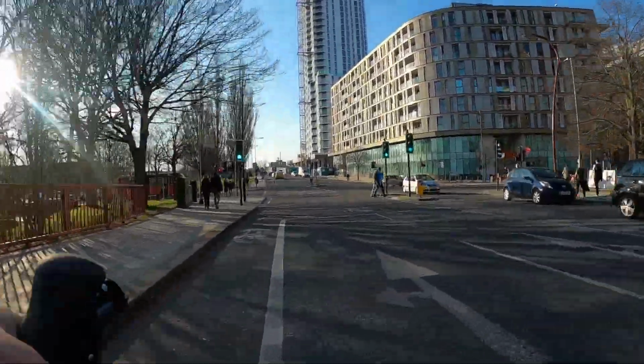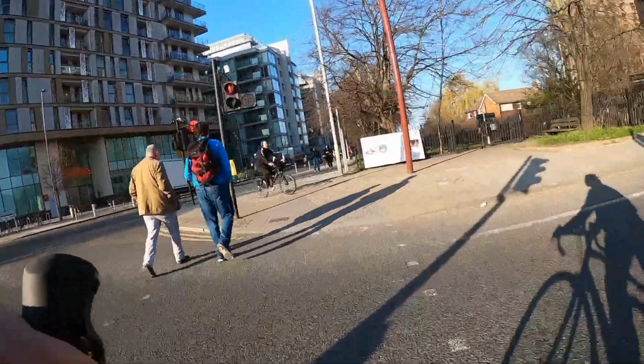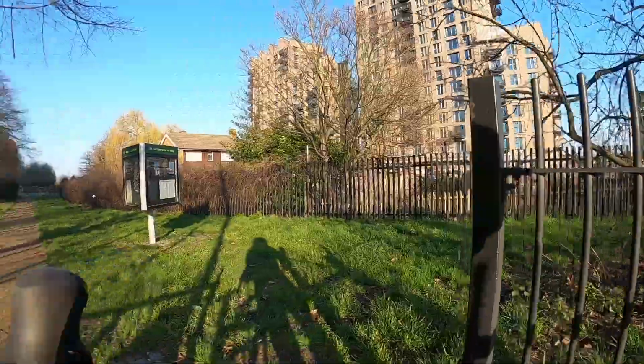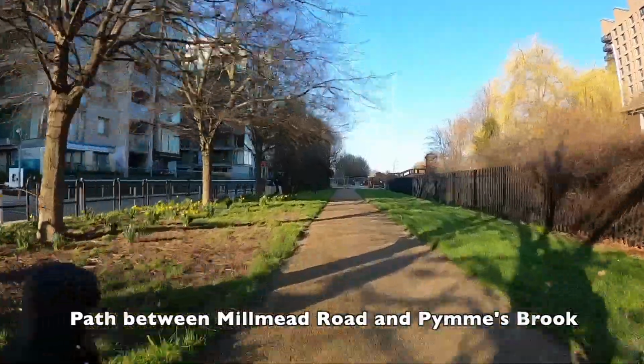Where you want to go is you want to get to these lights and then get off your bike, become a pedestrian, and you want to go here. So this path is between Millmead Road and Pymme's Brook, which is the name of the little brook to our right, and you just want to go straight down it.